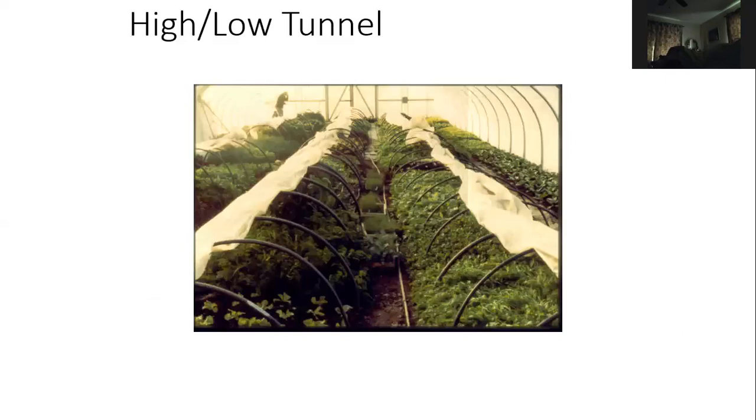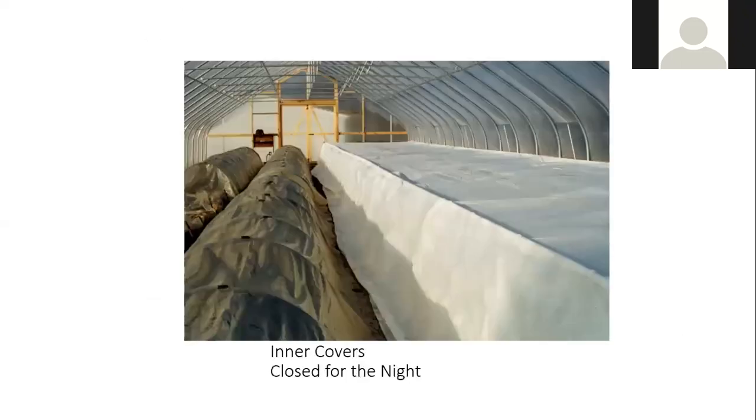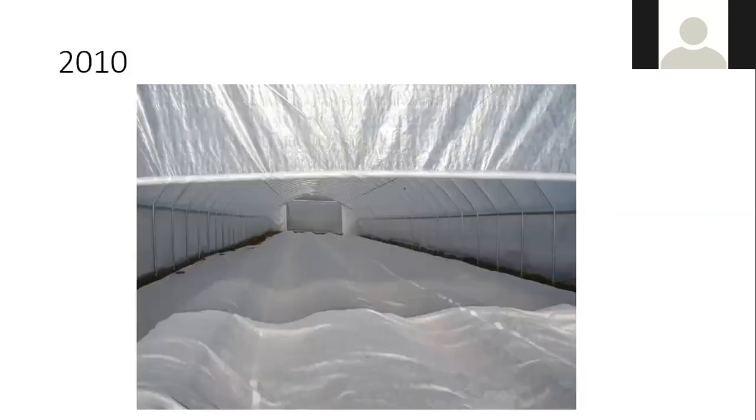So this is a really good example where they've put in low tunnels over the crop in addition to the high tunnel they're already in, which is just going to give a lot of additional cold protection to that crop. You can see them opened up there and then closed down for the night, so that if you're in a situation where you're having a really cold day, closing both of those structures is really going to give you a lot of cold protection for that crop.